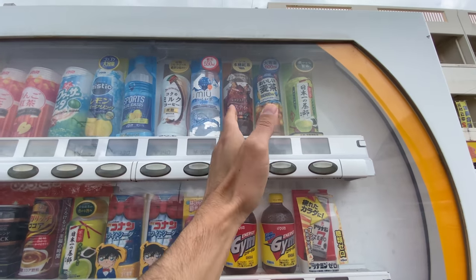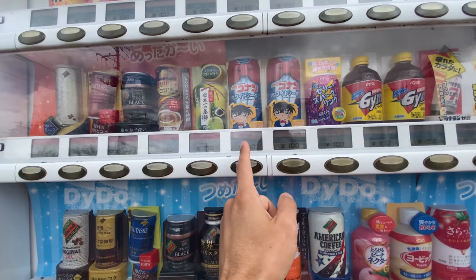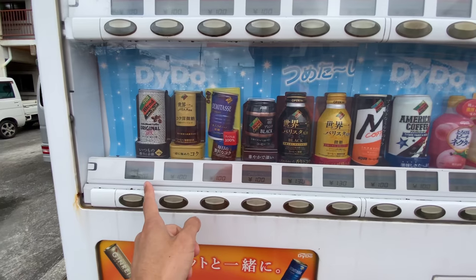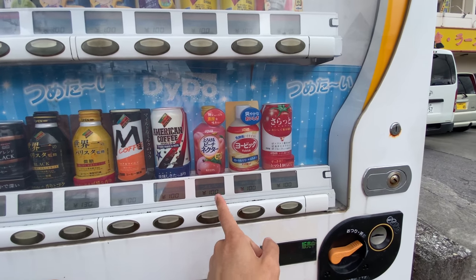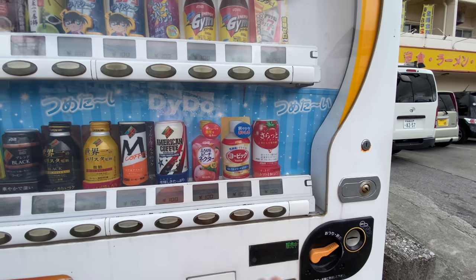Energy drinks, coffees, teas. So hot coffees, a hot tea, hot green tea. All this stuff is cold. These are all teas, but they're cold. And these are some drinks. This is like a tomato drink, like a V8 or something.